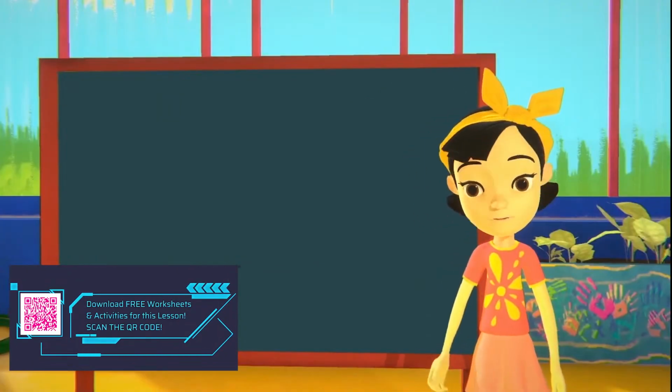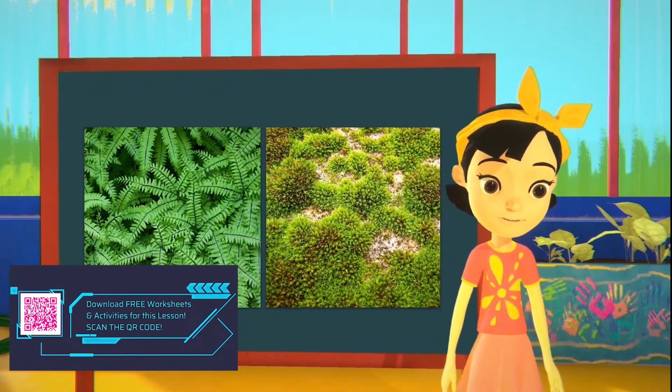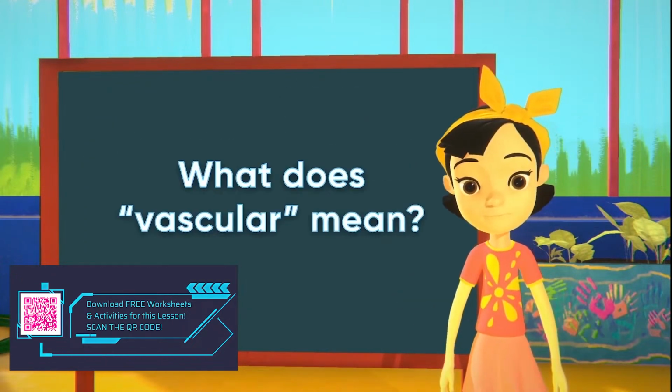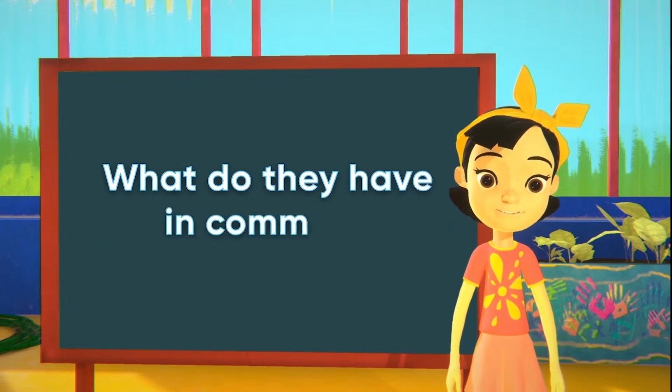Plants can be divided into 2 categories: vascular and non-vascular. Find some examples in both categories and compare and contrast them. What does vascular mean? What's special about vascular plants? What's unique to non-vascular plants? What do they have in common?